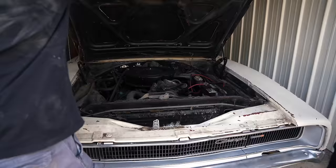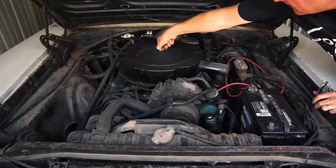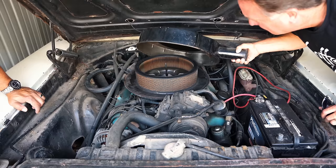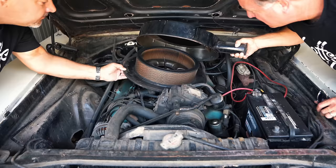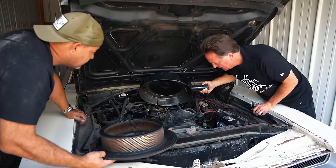Fender tags here. Engine bay's blacked out. That's kind of odd. Is that two barrel or four barrel? Two. Yep. Jamie Wells is a fan of two barrels. Really? Yeah, he specializes in them. 383 two barrel. This car doesn't look like it's been messed with.